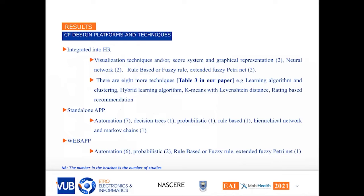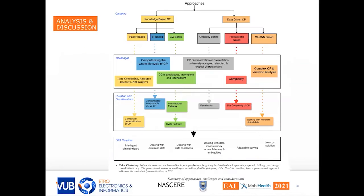There are different techniques applied while designing CP in a specific platform. For example, those studies that try to integrate with electronic health record apply different techniques, including visualization techniques, scoring system, neural net, k-means clustering, and rating-based algorithm. Those trying to execute CP in standalone applications try to integrate automated system, decision support, probabilistic and rule-based and hierarchical methods, including Markov chain algorithm. In the case of web CP, they try to integrate different techniques like automation, probabilistic, and rule-based algorithm.